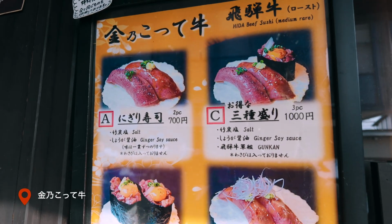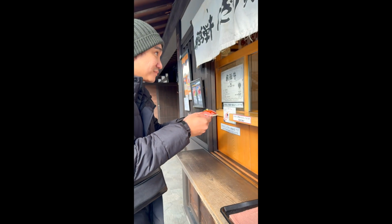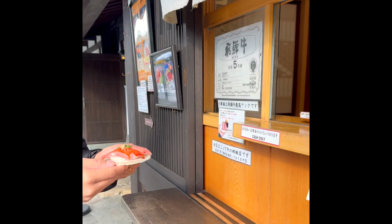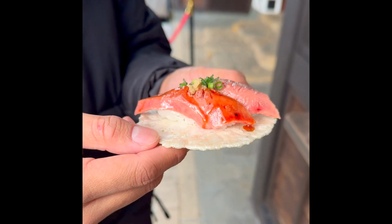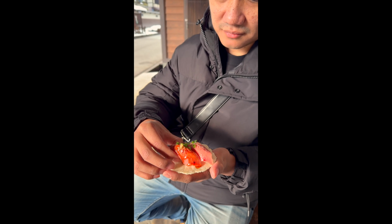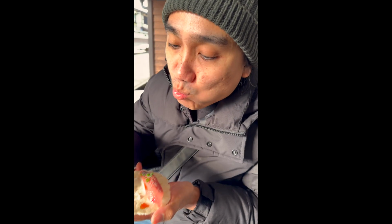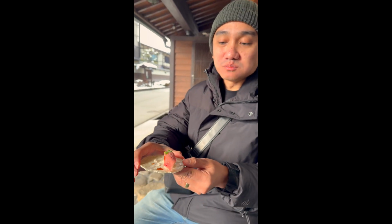On the way back to the parking lot, we passed by a Hida beef sushi stand, and of course, we had to stop and try it. They served the sushi on a senbei, which was about the size of a small plate. And yes, it was really good. Hida beef wins again.